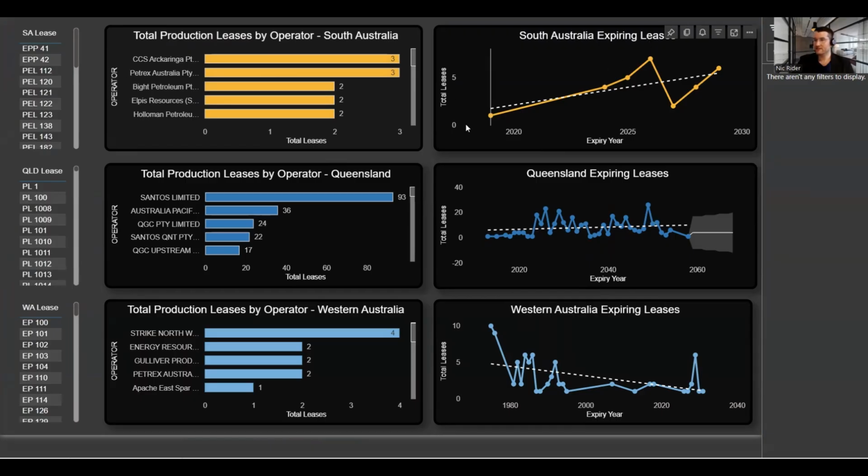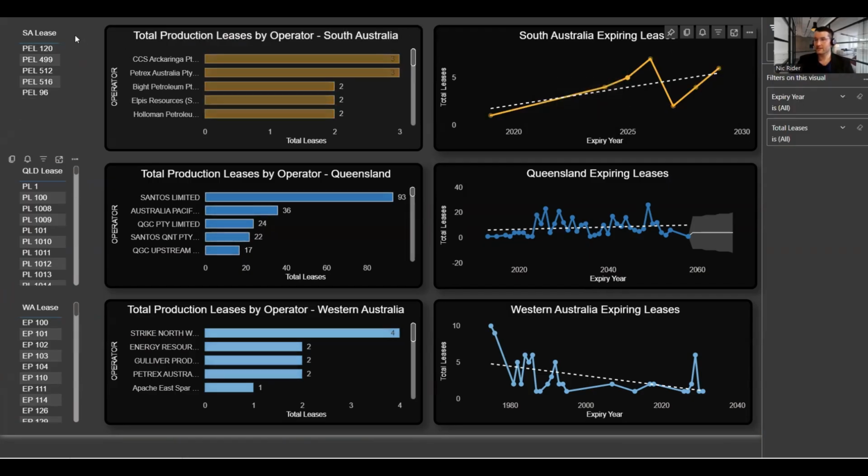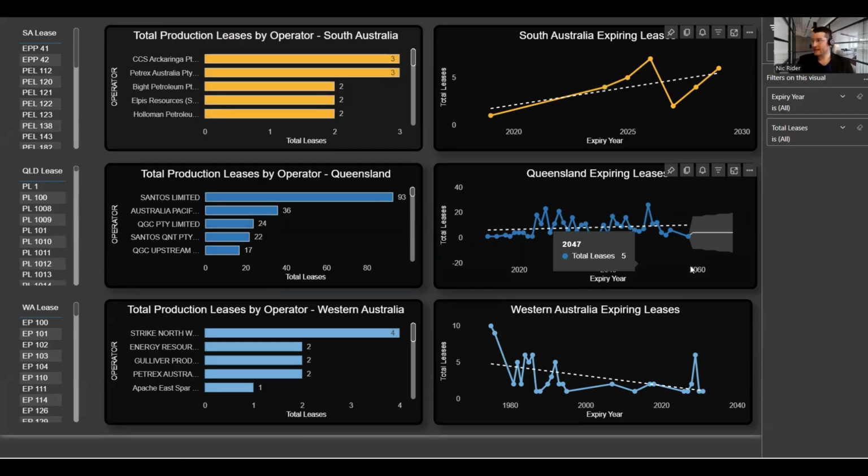So if we have a bit of a look here, we can see South Australia's expiring production leases in petroleum have trended upwards over the period of 2019 and 2029. If I just want to know who's expiring this year, I can click on this, and those are the leases here on the left-hand side of the page. I can see that Holloman Petroleum's leases are coming up for expiry soon. I want to look at Queensland here.